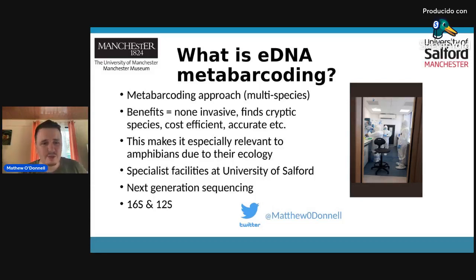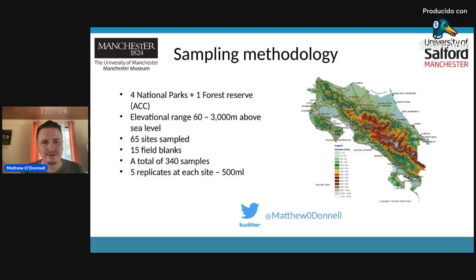However, it's scalable. So if you're doing 10 samples, it will cost you exactly the same as it will if you do 100 or 200 samples. So the fact that the costs go down the more you sample means that it favors larger surveying efforts, such as the one that we're conducting at the moment in Costa Rica. And then, yeah, we'll talk a little bit more about this as we progress.